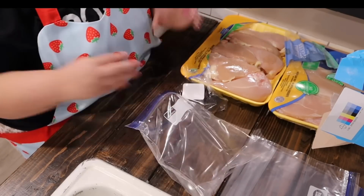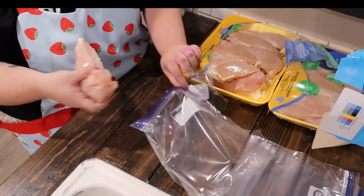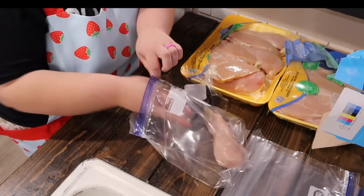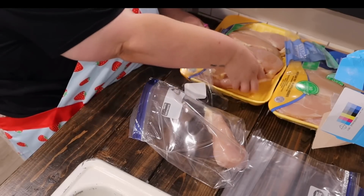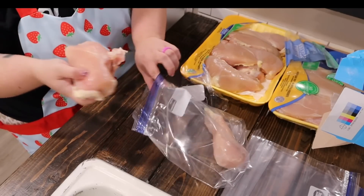So let me know if you wash your chicken. If you do, why you wash your chicken. Is there actual reasoning? Do you know the science behind it? Have you researched it? Because I don't really know. It's one of those things where I feel like you're danged if you do, danged if you don't.